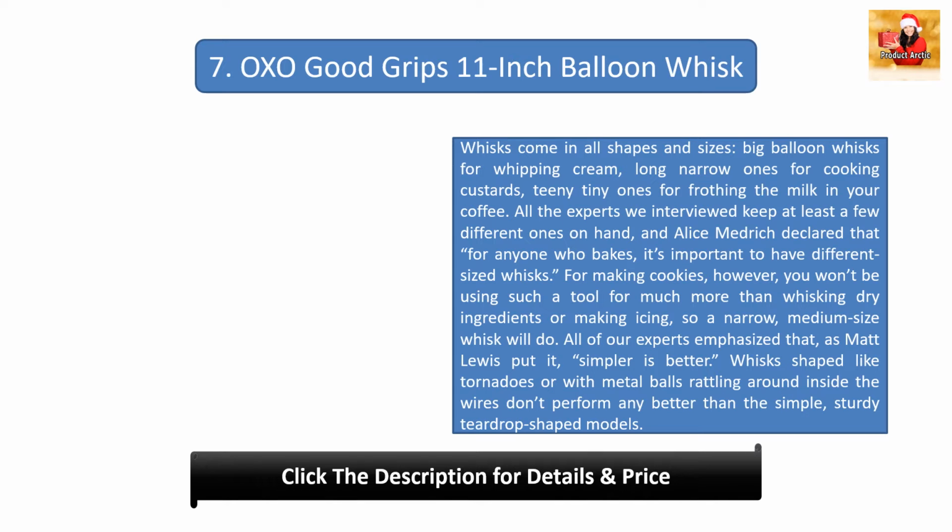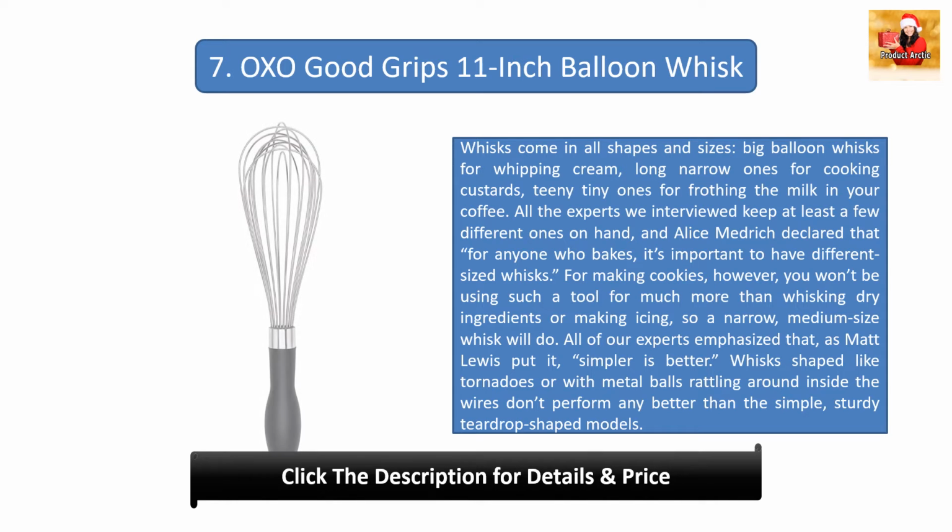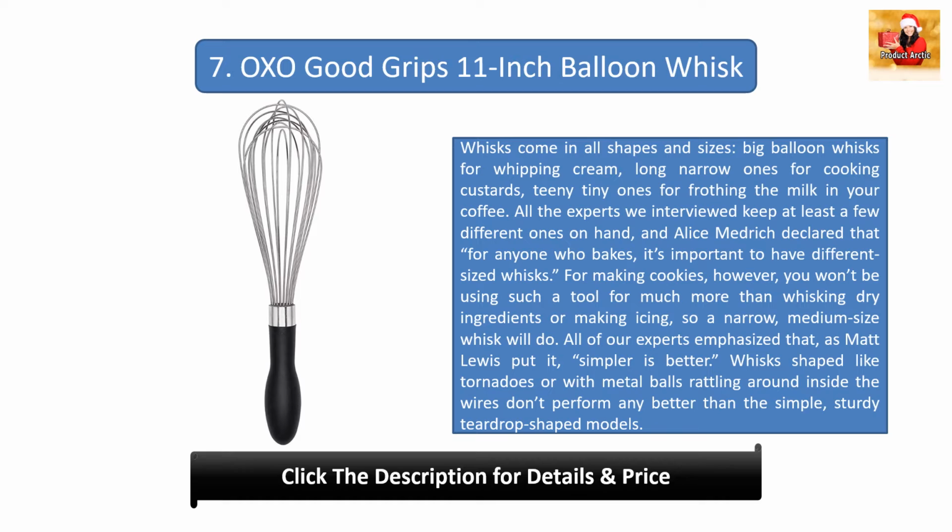7. OXO Good Grips 11-inch Balloon Whisk. Whisks come in all shapes and sizes: big balloon whisks for whipping cream, long narrow ones for cooking custards, teeny tiny ones for frothing the milk in your coffee. All the experts we interviewed keep at least a few different ones on hand, and Alice Medrich declared that for anyone who bakes, it's important to have different sized whisks.